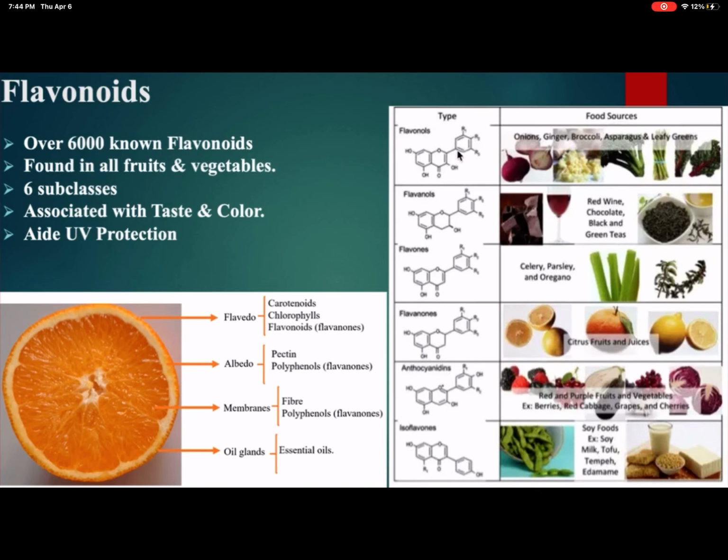But let's look at the 6 different categories and some of the food sources where you could find them: flavonols, flavones, flavanones, anthocyanins, and isoflavones. There are a lot of health benefits which we could dive into, but they would be too long to list. I've actually clipped a lot out of my presentation, so we'll cover just some specific ones.